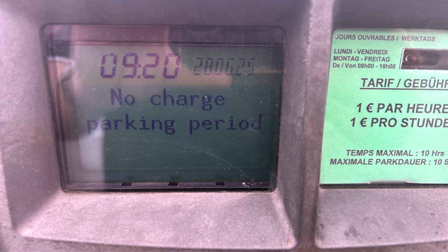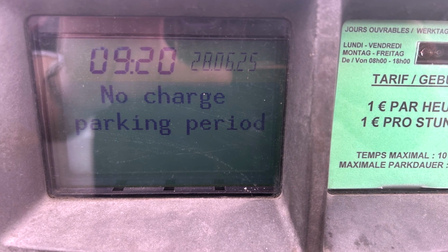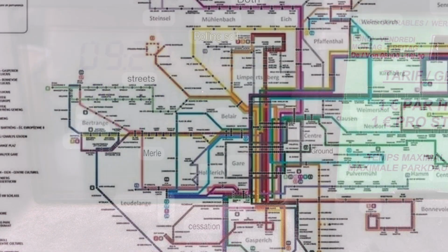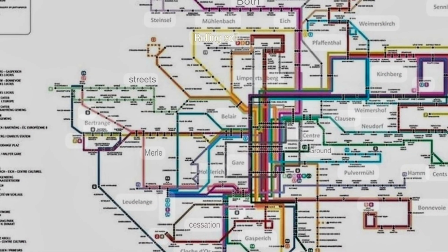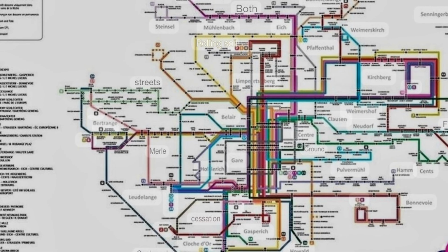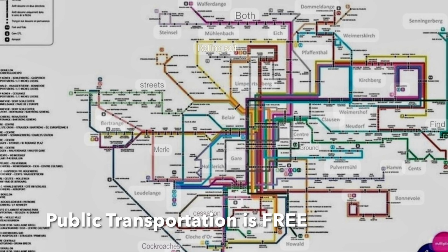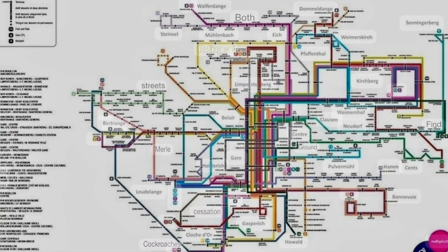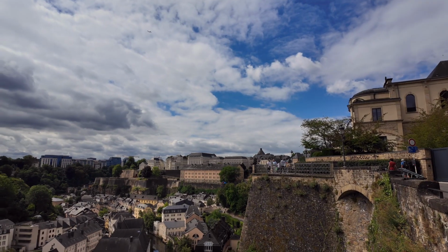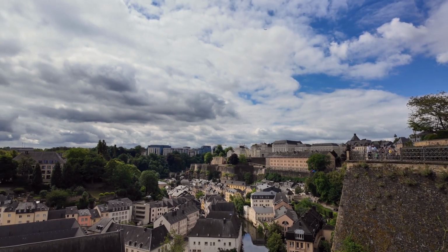We arrived early on a Saturday and had no trouble finding a spot downtown. That said, if you're visiting during a busier time or prefer not to deal with city traffic, there are plenty of free park and ride lots on the outskirts. From there, you could take advantage of Luxembourg's excellent and completely free public transportation system to get right into the heart of the city. Yes, public transportation is free throughout the entire Grand Duchy of Luxembourg.